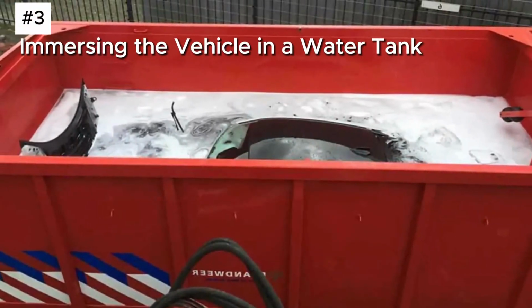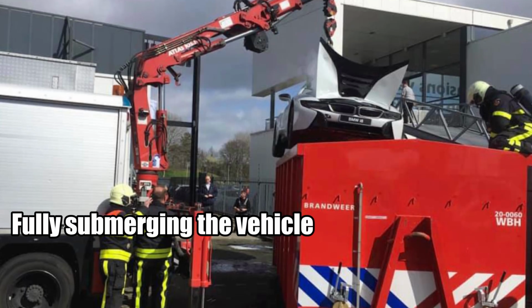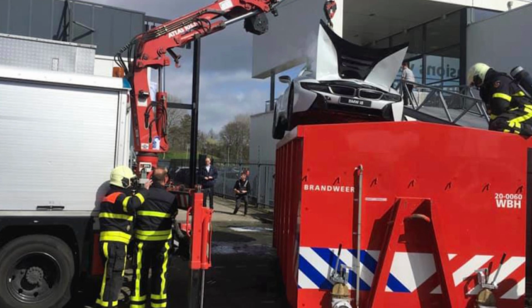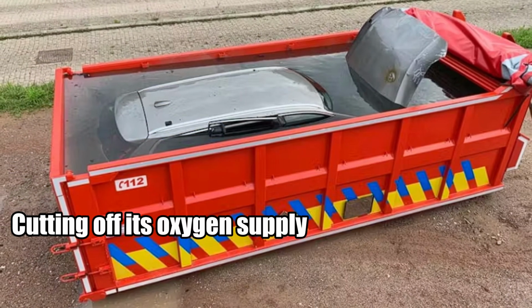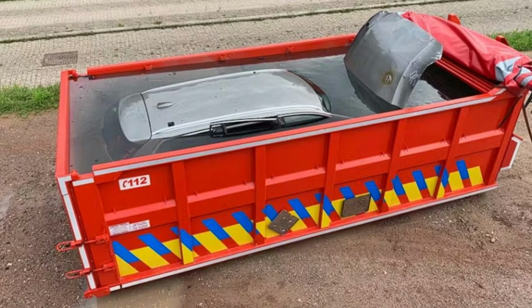Now let's explore number 3, immersing the vehicle in a water tank. One of the more perplexing suggestions for combating EV fires is fully submerging the vehicle in a massive tank of water. The idea is simple. Drown the fire by cutting off its oxygen supply. In theory, this sounds effective. No oxygen means no fire.